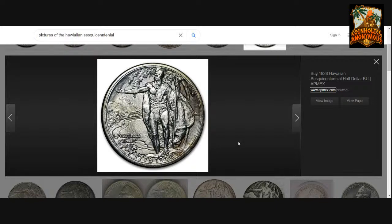I watched it. All right, so there's the back of it. Now, this is considered a rare commemorative. It was struck in 1928 by the United States Bureau of the Mint in honor of the 150th anniversary of Captain James Cook's landing in Hawaii. He was the first European to reach there.